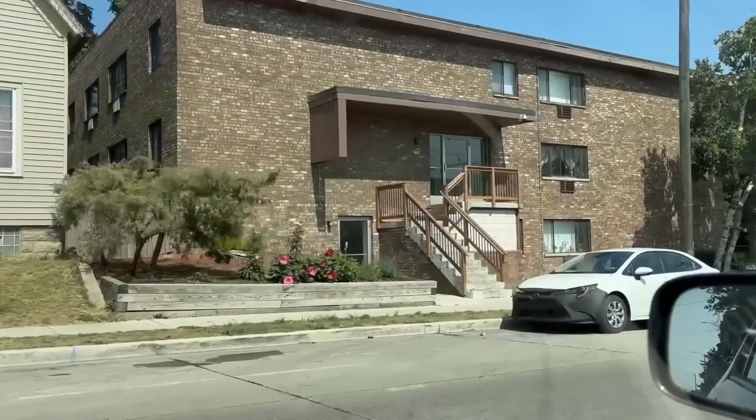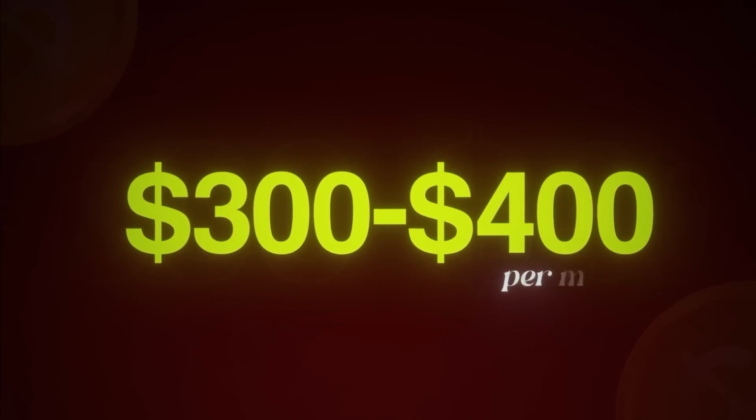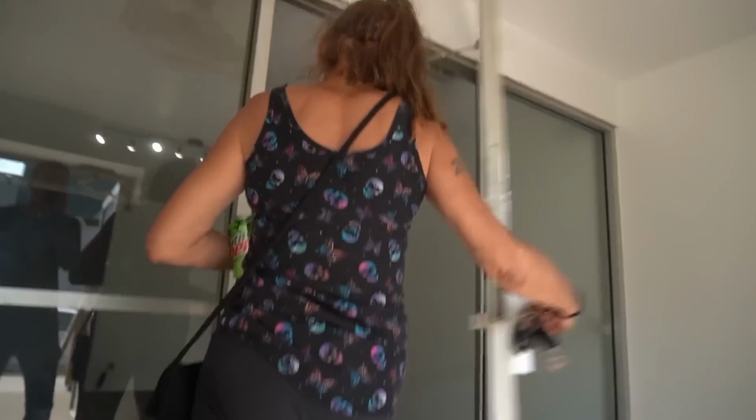We just made it to the 15-unit apartment complex. There are roughly 30 tenants in this building, which doesn't make for the craziest location, but it is my first vending machine location ever that brings in $300 to $400 per month in sales. The only thing about this location that's kind of annoying is I don't have a key to the building, so whenever I want to go inside to fill up the vending machine, I either have to wait for a tenant to be outside and let me in, or text the property manager, which I don't feel like doing, so fingers crossed someone lets me in today.